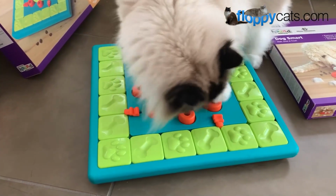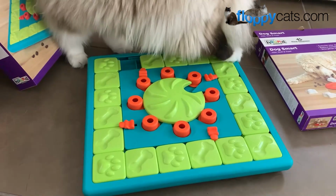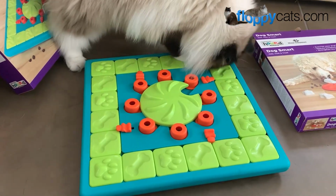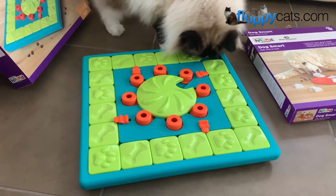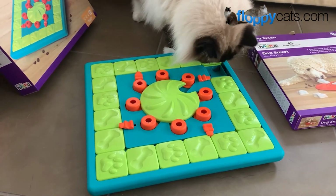This is why I love these puzzles, because it will keep them entertained. It will keep them trying as long as they're food motivated. If they're not food motivated, they're not gonna make the effort. But there you go, Charlie found some more.